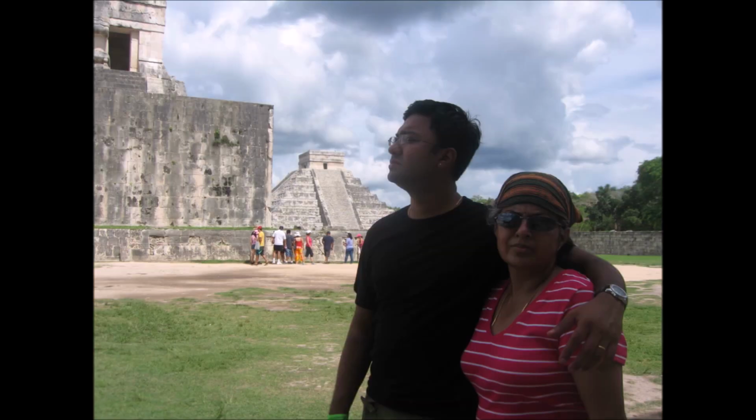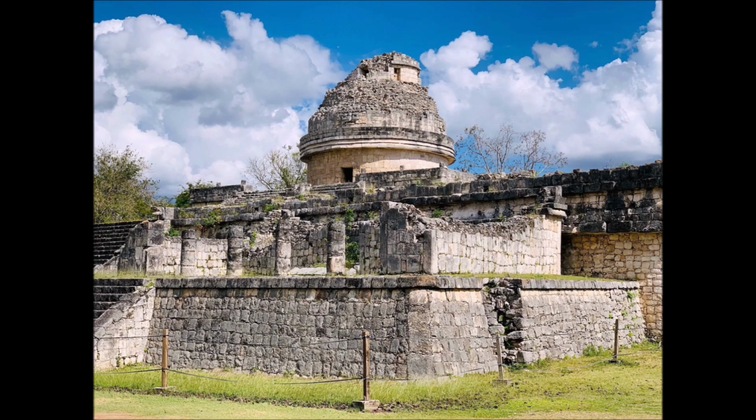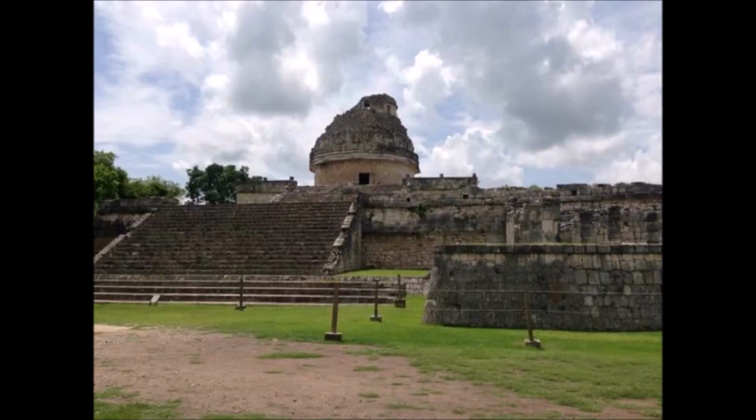There were many interesting parts in the complex, but we chose to visit some of the most important ones. The next one was the observatory. Yes, the Mayans were looking at the sky even 1,000 years back. This is an observatory from their times. The structure, with its usual placement on a platform and its round shape, is theorized to have been a proto-observatory with doors and windows aligned to astronomical events, especially around the path of Venus as it traverses the heavens.